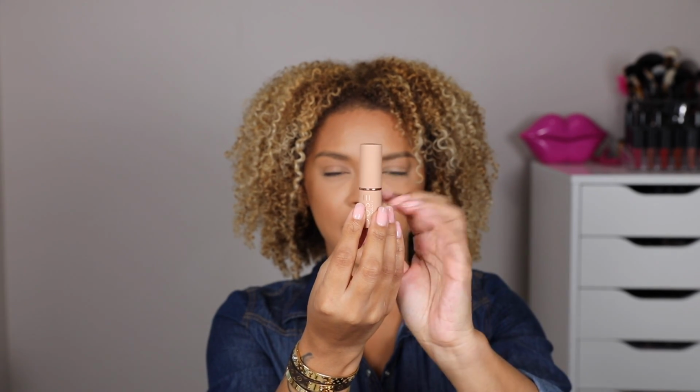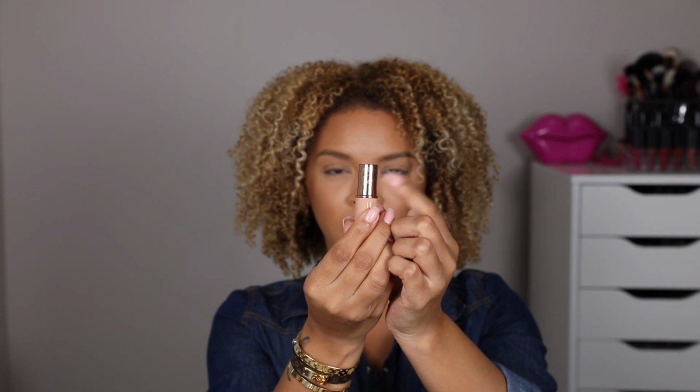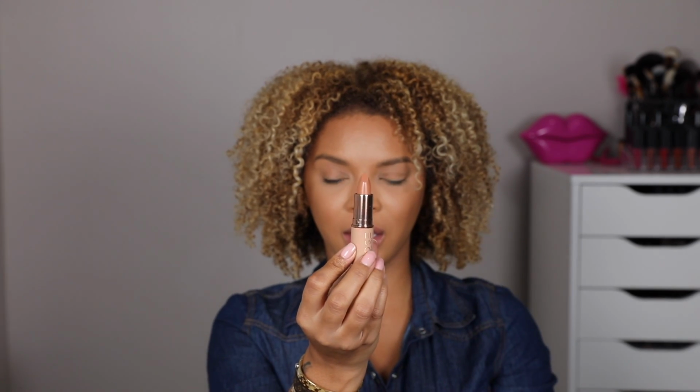So now we're going to swatch the 2 lipsticks that are in the collection. This case is beautiful. You guys can see it. It's this beautiful matte nude case with rose gold detail. Joseph Colors is in rose gold. Desi and Katy's name are right there. And this is what the shade looks like.